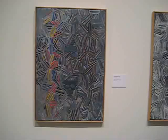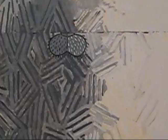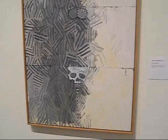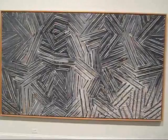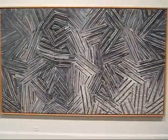This is Tantric Detail, 1980. Tantric Detail, 1981. And that does look like a scrotum. And a skull. This is Between the Clock and the Bed, 1982 to 1983. And one of the unique things about Jasper Johns is that he was featured in a Simpsons episode as himself called Mom and Pop Art.